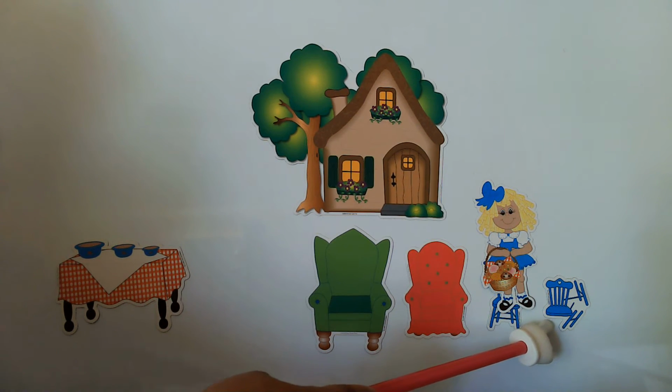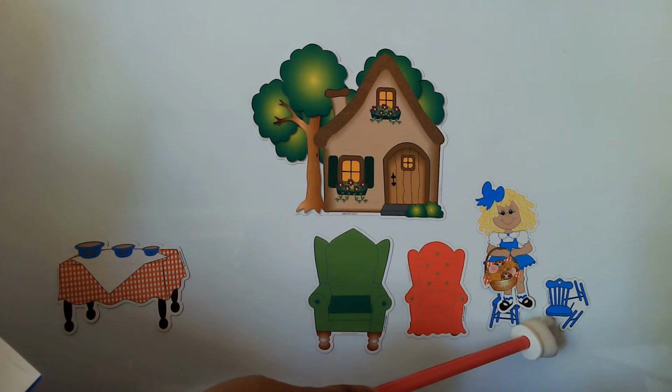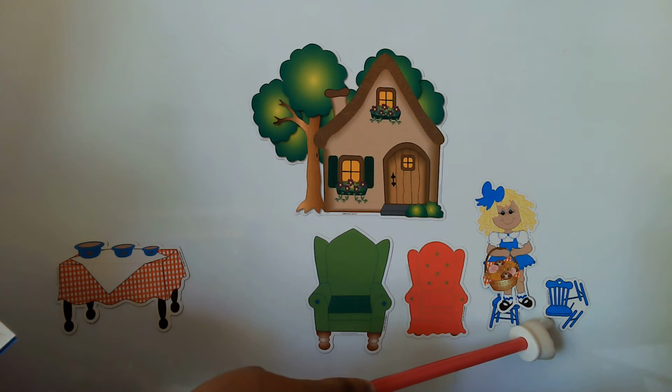Do you think the baby bear will be happy or sad when the baby comes home? Because remember, Goldilocks broke his chair. Do you think the bear will be happy or sad? That's right. I think the baby bear will be sad too.